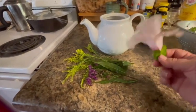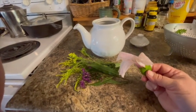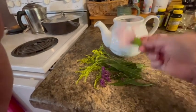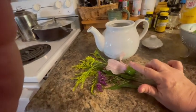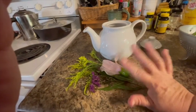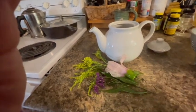So it's good for a lot of different things. I went over that in another video about the rose of Sharon, so check that out. All of those things that apply to the rose of Sharon also apply to the marshmallow. Very good for you. And they grow wild here too. All of this stuff grows wild here, so we're very blessed in that.